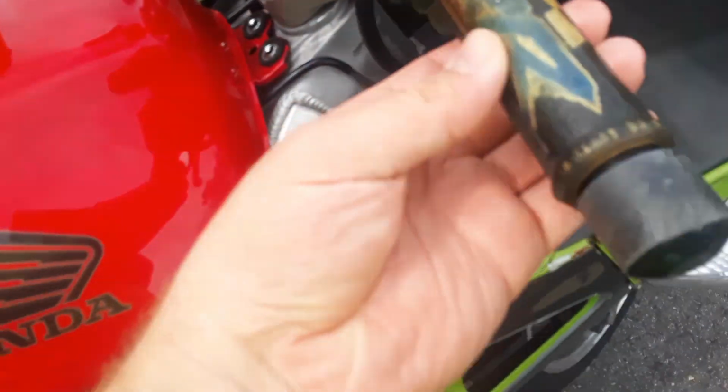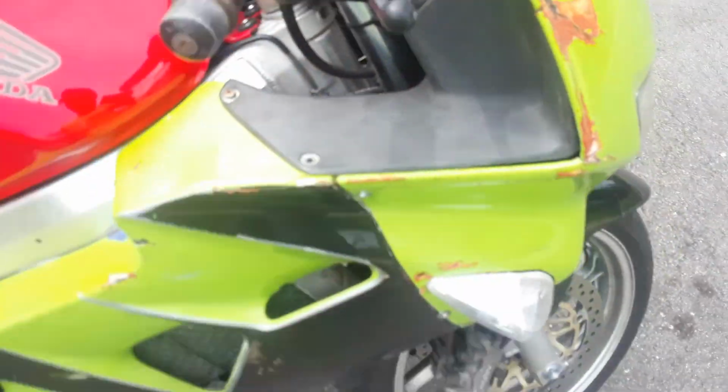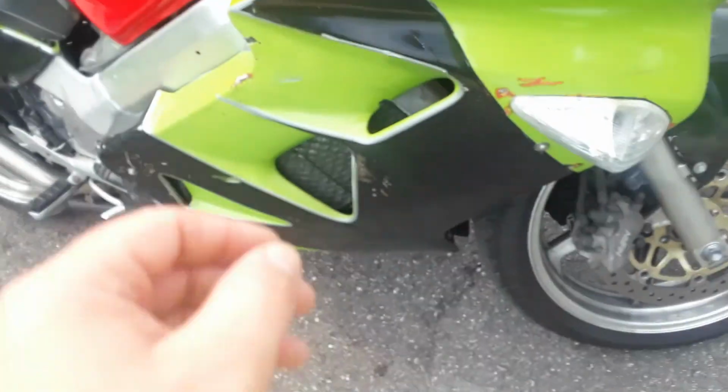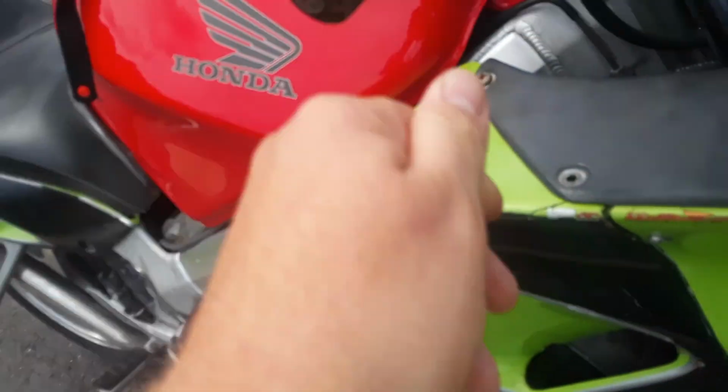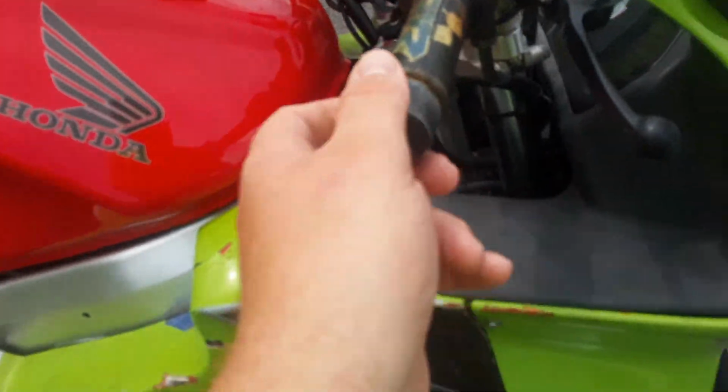The grips are destroyed on this thing. They're just gross. I don't even like touching them. But all that's going to get resolved. I'm probably going to get some new bar ends. Look at that bent right there. Probably going to get some nice weighted bar ends or something like that. I don't know what this hole was for, but it was pretty nicely drilled out.